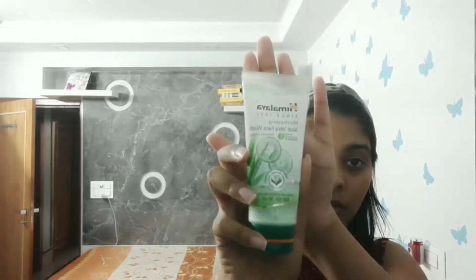So first, to cleanse my face, I'm gonna use this Himalayas face wash. Now I'm gonna scrub my face.